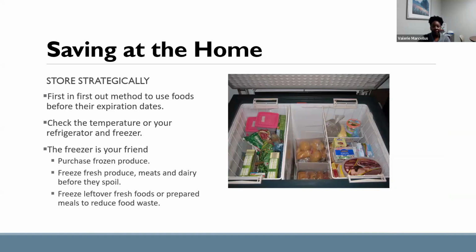When it comes to saving at home, one of the big things we don't want to do is take all this time to plan our grocery trip and make our grocery list and then forget we have the food and throw it out because it went bad. So storing food strategically can be a really important part of saving at home as well. The first in, first out method really helps you to use foods before their expiration dates, because with that method, the oldest options are placed in the front of the cupboard or the front of the pantry so they can be used before they go bad.